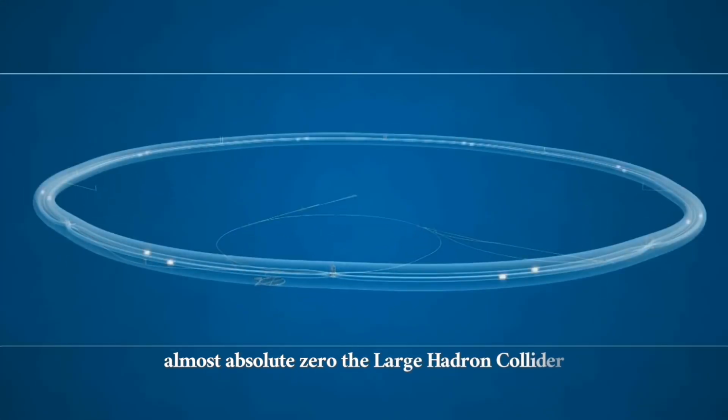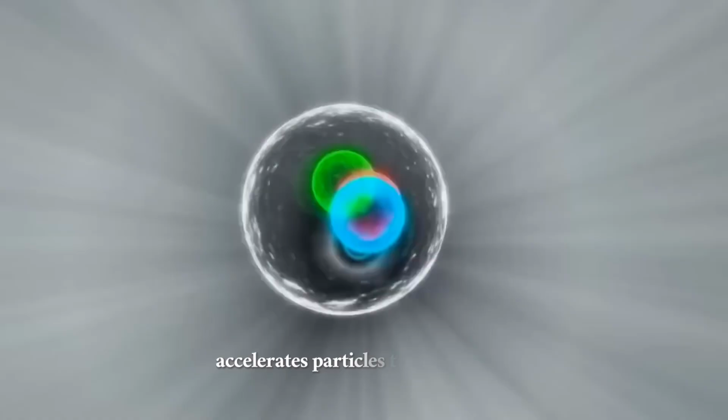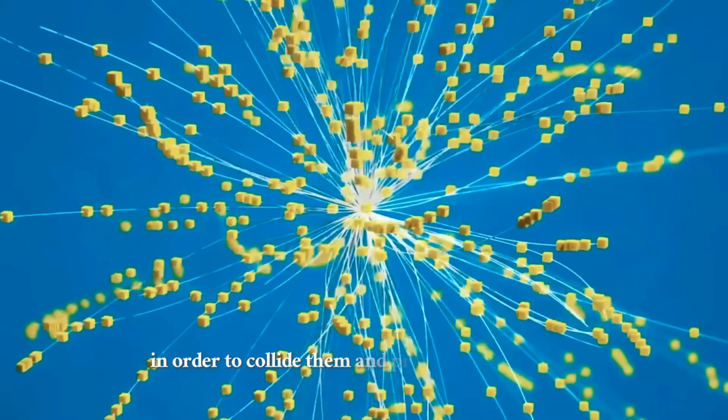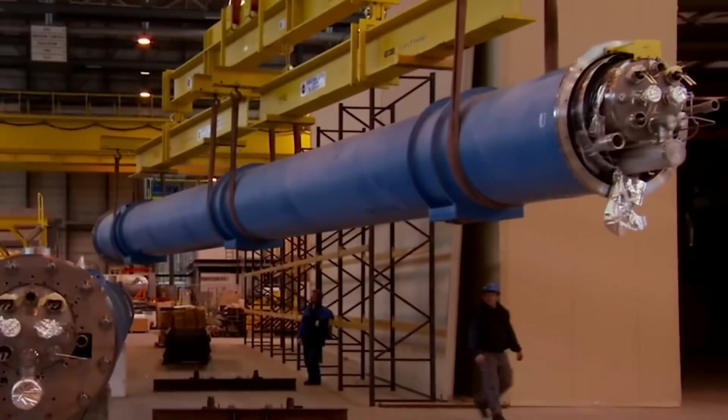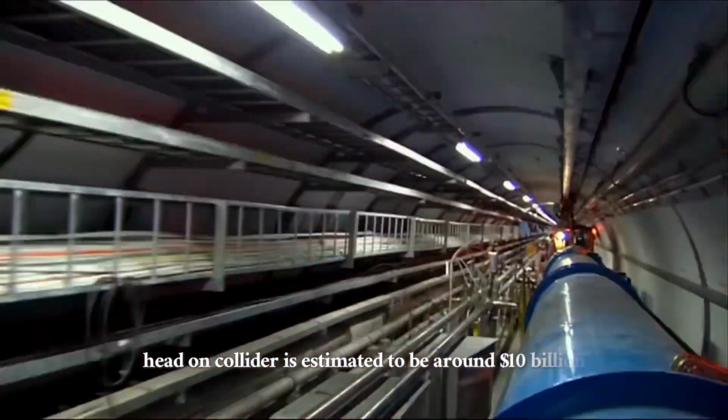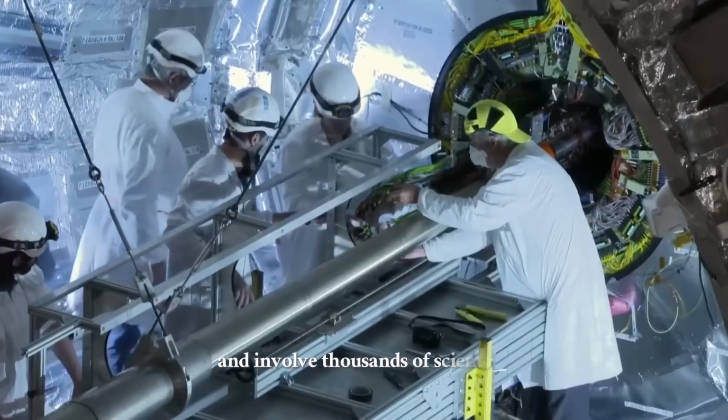The Large Hadron Collider accelerates particles to over 99.99% the speed of light in order to collide them and produce new particles. The cost of the Large Hadron Collider is estimated to be around $10 billion and involves thousands of scientists as well as engineers.